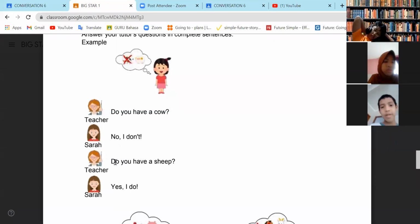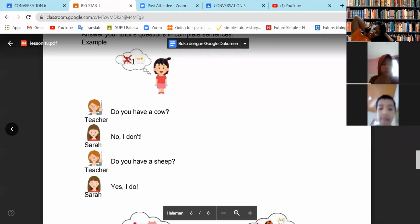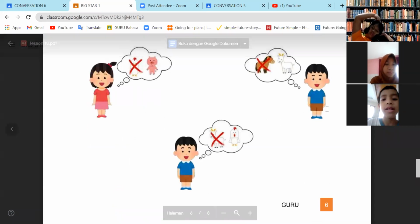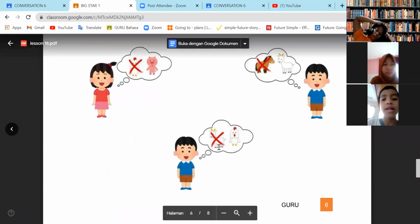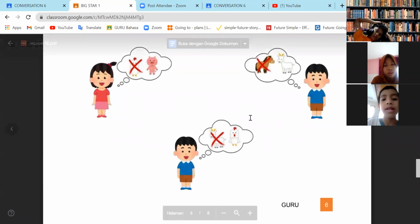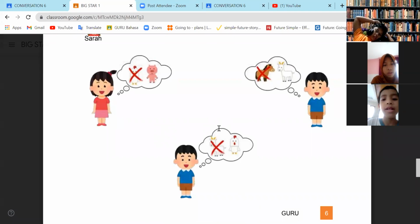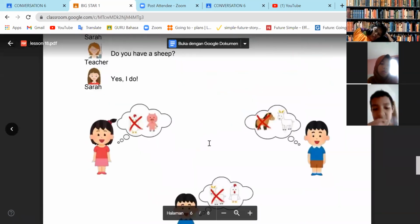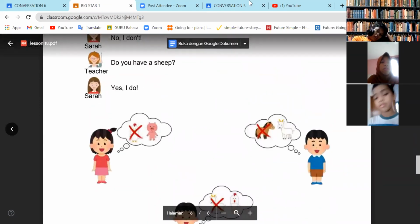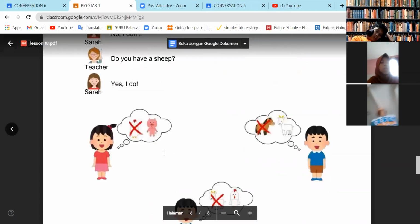Then here, when the question is, do you have a sheep? You can see the picture here. Oh, yes, I do. Yes, I do. And then, please remember the picture. When the question is, do you have a chicken? Oh, she has a chicken, right? So the answer is yes. Yes, I have a chicken. Good job. Right. Good job. It depends on the picture.